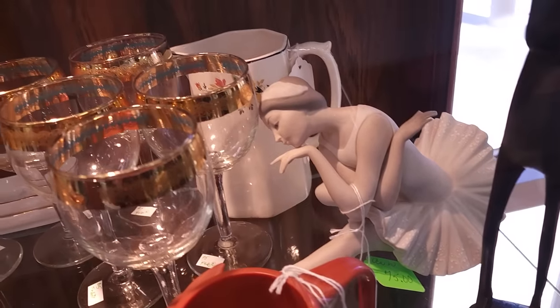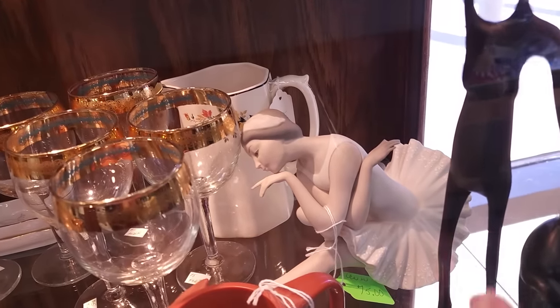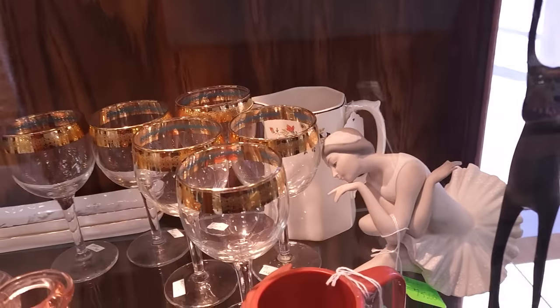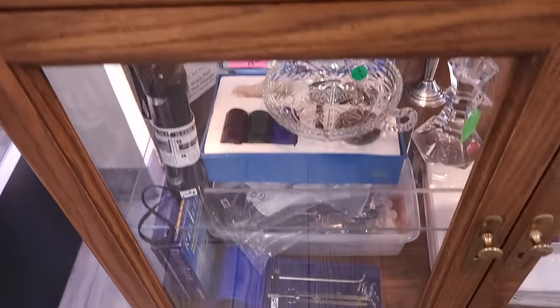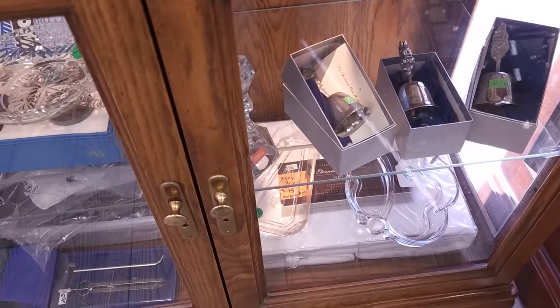I'm not sure who she is. But she's very pretty, but it does say, oh yeah, she's missing some fingers. Missing some fingers. Let's see what other goodies are hiding in here. Don't think I see anything else I'm super interested in.